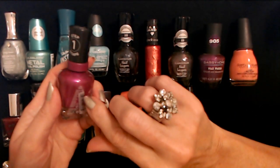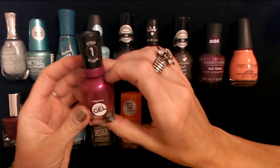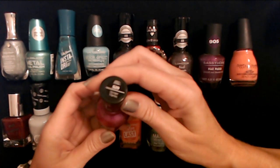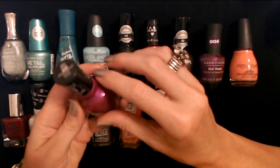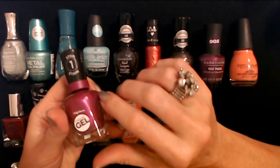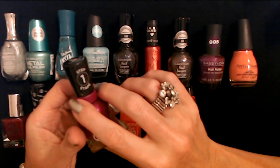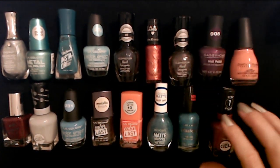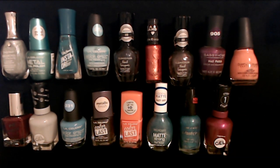And here's another new one. This one I haven't had very long either. I picked this one up after a nail polish section organization maybe about a month ago. This is another Sally Hansen Miracle Gel, and it is called Hunger Flames. Really pretty fuchsia color. And it's gorgeous. Even if you only have time to do one coat, it's actually really nice. I usually prefer to do 2 coats of nail polish. I just find that the color it's prettier that way.